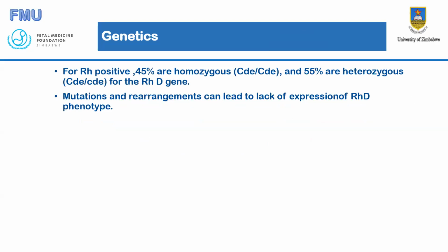Then for Rhesus positive individuals, 45% are homozygous. What do you mean by homozygous? That means both alleles are coding for the Rhesus gene. Then 55% are heterozygous. Heterozygous means one of the alleles is coding for the Rhesus gene, but because it's autosomal dominant, the individual will be referred to as Rhesus positive.